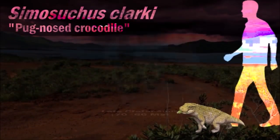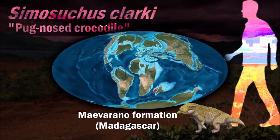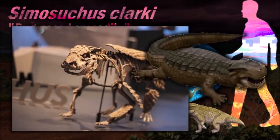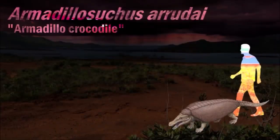Simosuchus was also fully terrestrial. Features of the skull such as the clove-shaped teeth strongly suggest terrestrial herbivory. The short tail would have had little use in swimming. It has light osteoderms covering much of the back, belly, and limbs.